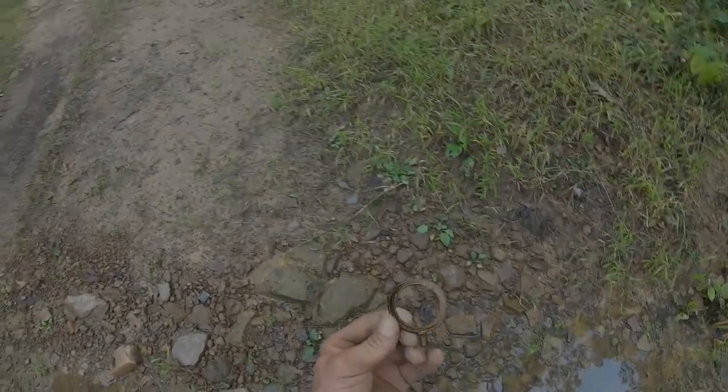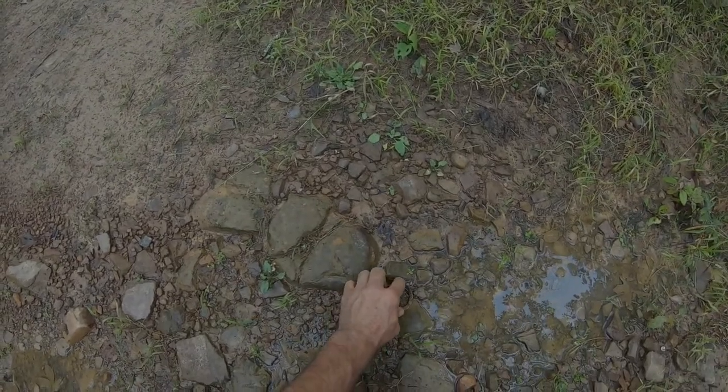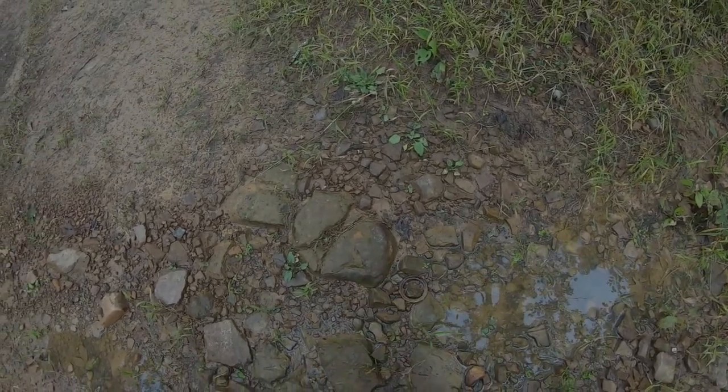I'm just showing you guys what kind of signals are here. A piece to a wind up watch is laying right here on top of the ground. I guess I'll leave it here and let Chloe find that or something when we come back.